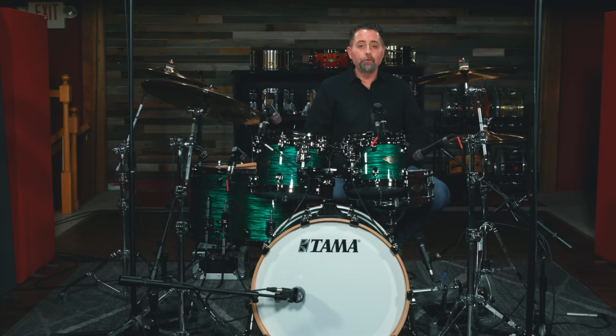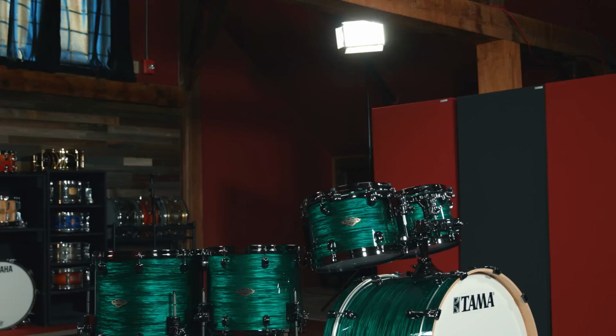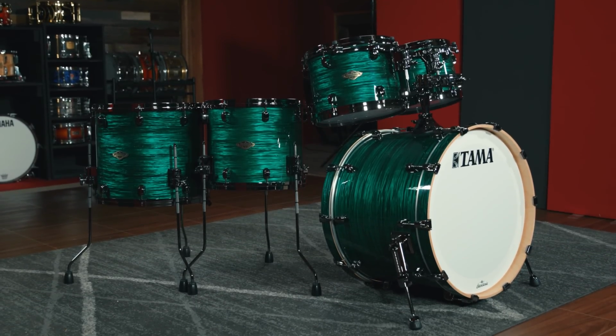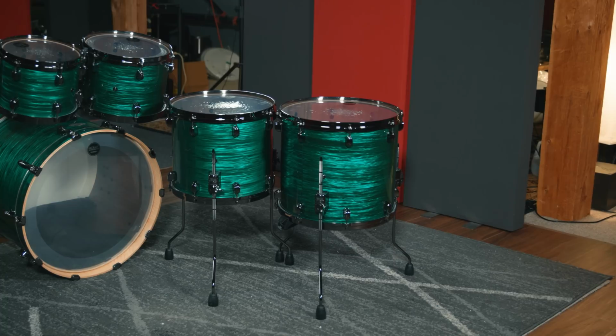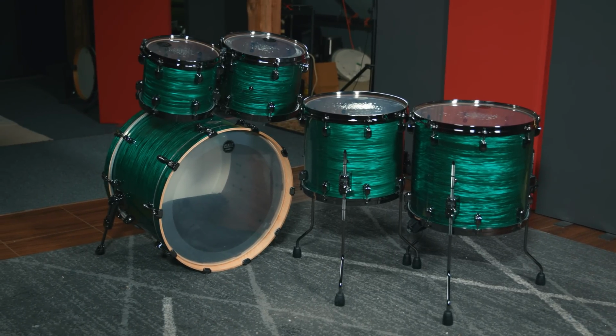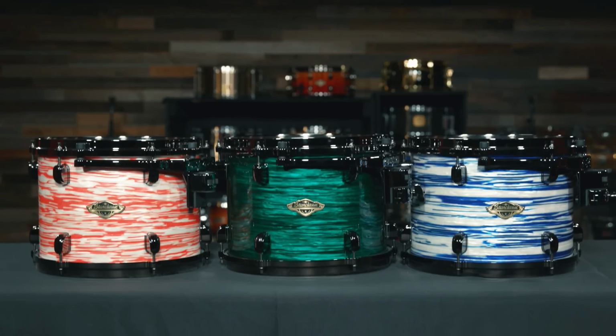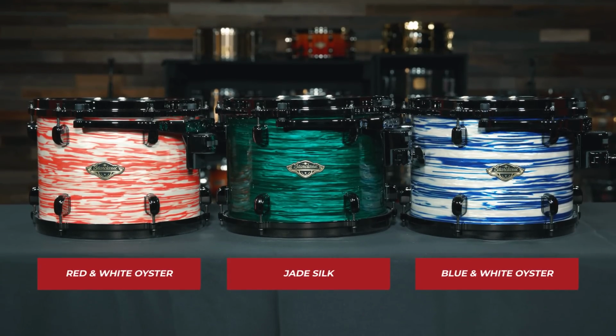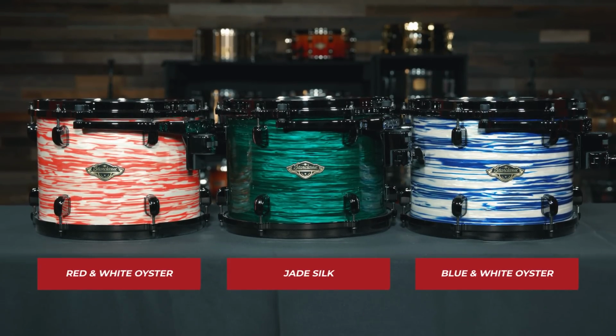There are also some really incredible limited walnut birch drum sets. These are also from the factory visit that I did. They just came in. There are 3 different kits, all one configuration with the 22 by 16 inch bass drum, the 10-8, 12-9 toms, 14-12, 16-14. All have black nickel hardware. We've got them in this jade silk wrap. We've got them in red and white oyster and blue and white oyster.